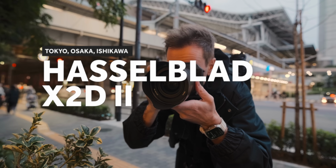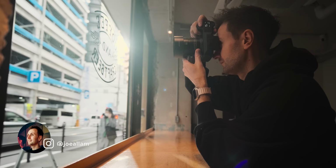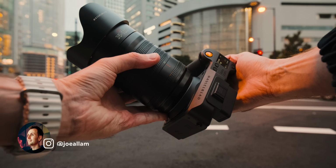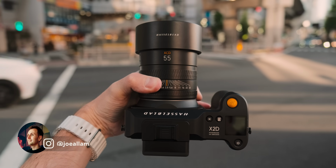That's right. Hasselblad sent out the new X2D II and 35-100mm f2.8-4, the latest in their line of mirrorless medium format digital cameras. It's pretty similar in build and use case to the previous X2D, but with a few new additions to improve things.